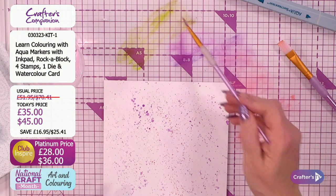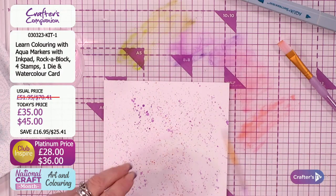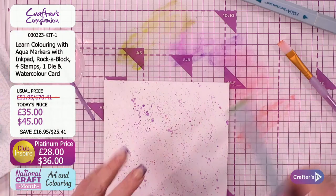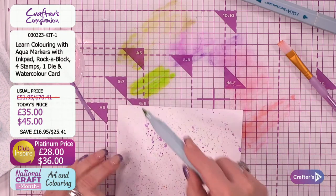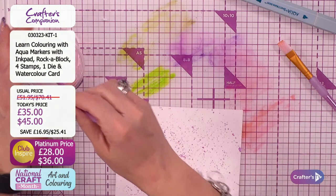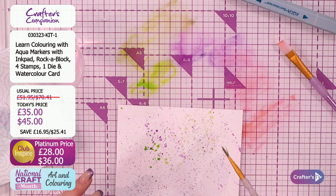Craig, because I've just got a little bit of ink onto here. I'm wetting my brush and I'm just tapping over my watercolour cardstock with my pen. Now, again, if you need to add a little bit more, just drop a little bit onto your craft mat, pick it up, bit of water and splash, and you can create some really lovely, oh my god, I've never seen that happen in my lifetime.